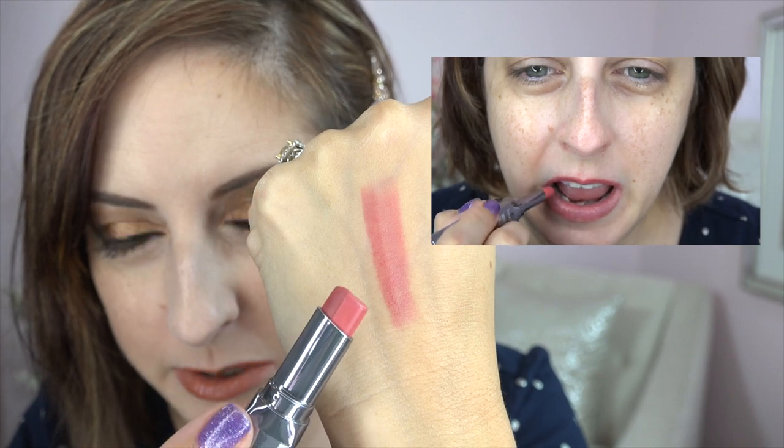Next we have Lusty Rose. This was, I think, the most wearable of these colors for me. Lusty Rose looks like this. Let me just sweep back and forth. There is quite a bit of color difference between the lip liner and the lipstick. This one, once again, is quite lightweight, quite sheer. I just don't like them. Okay, so none of those really worked out at all.